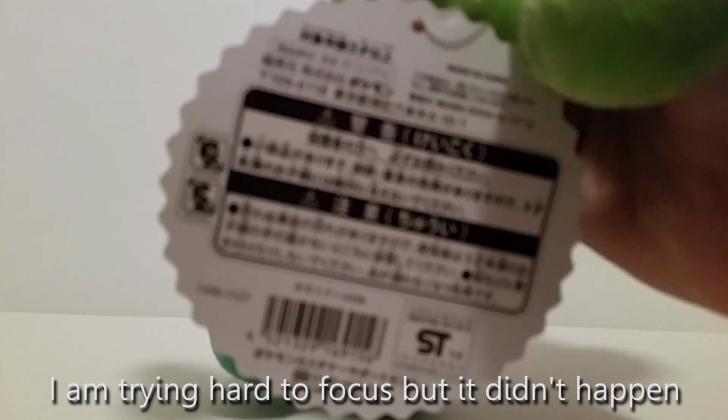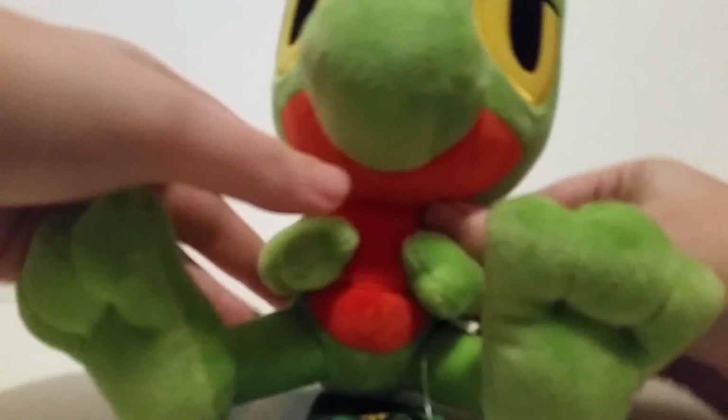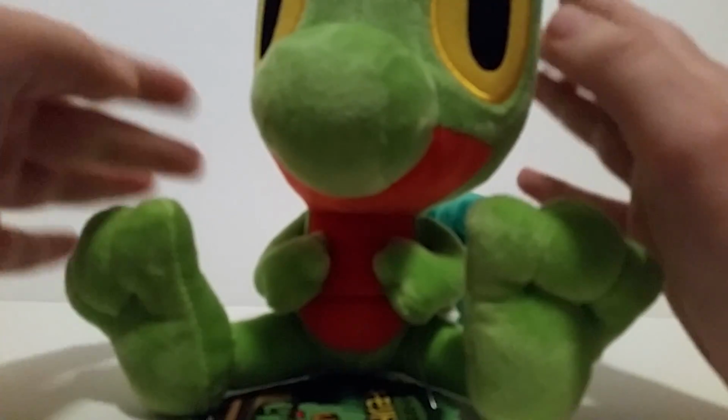If you ever find one of these on eBay from China, and you're not sure if it's a bootleg or not, you can tell because of what's written on the tag. I tried to focus on that a little bit, but it was not cooperating, so you get the gist of it. If you don't read Japanese, then it didn't really matter exactly what it said anyway.